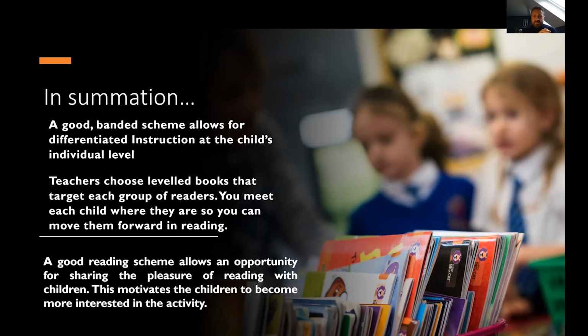But you as a teacher are the key, because you hold the keys to those books. And instead of simply giving them an age appropriate book, you have the range at your fingertips. So you have the ability to pick a book and give it to a child to make sure it's at their level to gain maximum progress and proficiency in reading. You meet each child where they are so that you can move them forward.